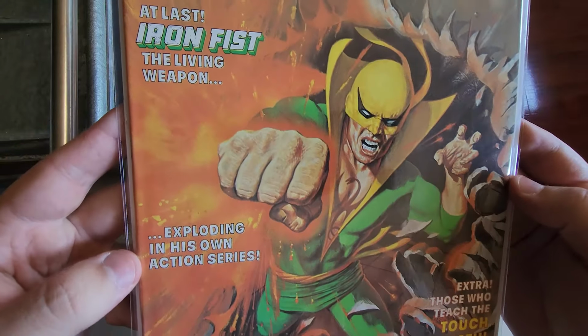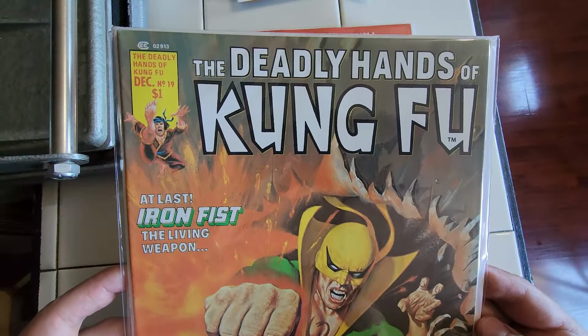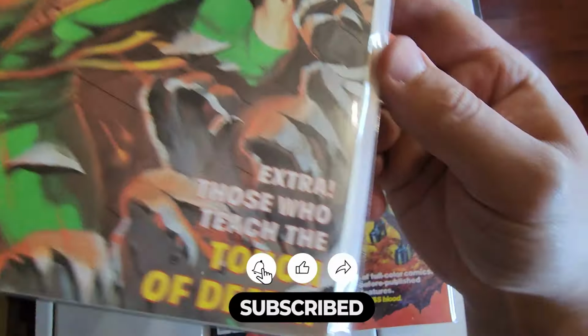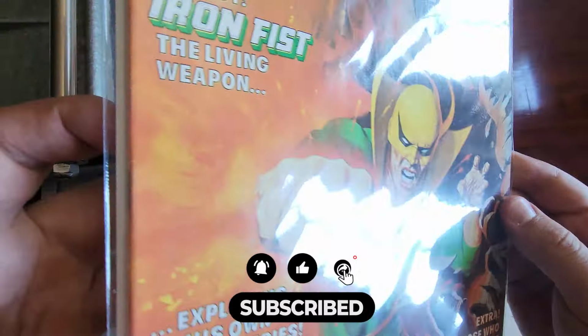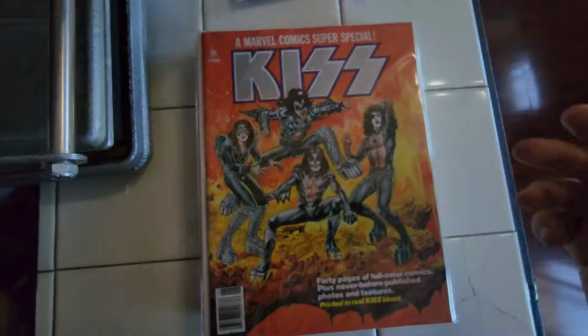First White Tiger. I believe that's his name, right? White Tiger. This is a really nice copy actually. Probably not 9.8, but high grade.